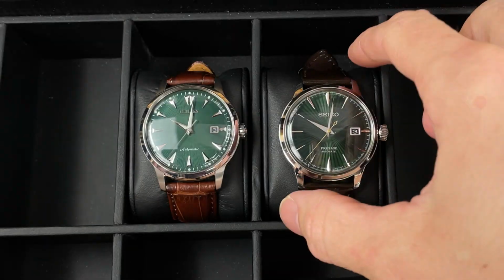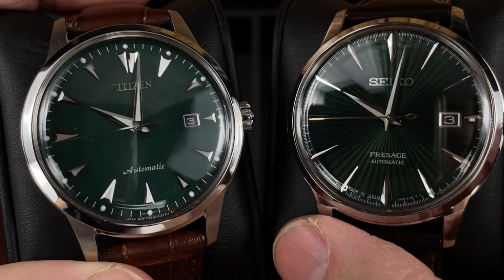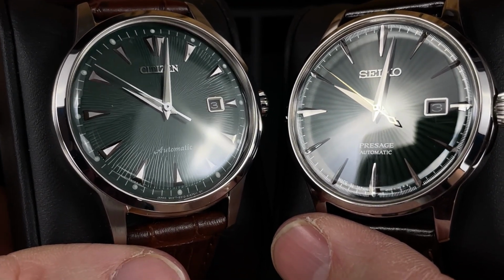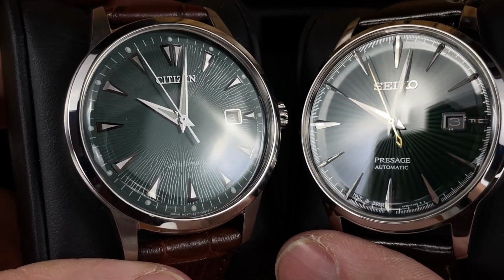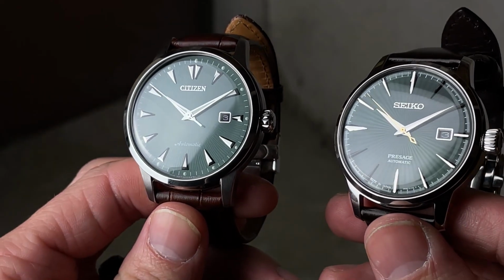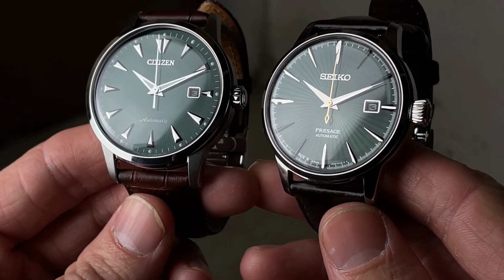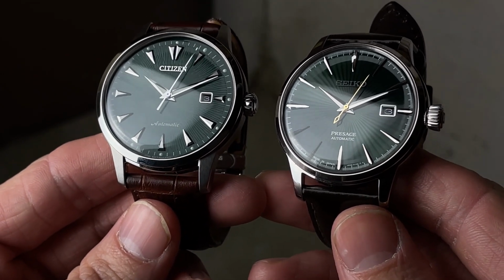Two gorgeous green textured dial dress watches enter the ring, both coming from the Godzilla-like Japanese watch companies of Citizen and Seiko. Both beautiful in their own respect, but only one can come out the victor. Only one will remain in the collection and obtain its rightful place in the coveted box of watches. Who will it be? We're about to find out. Let the battle begin!